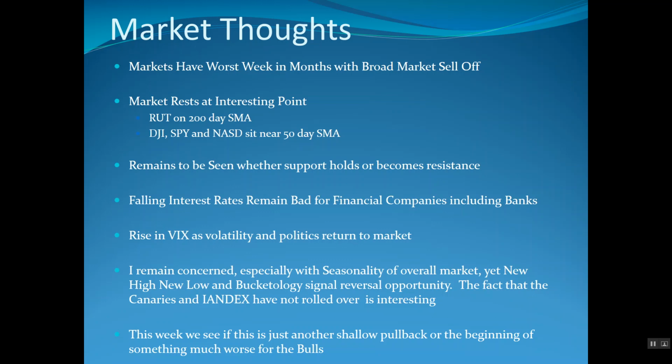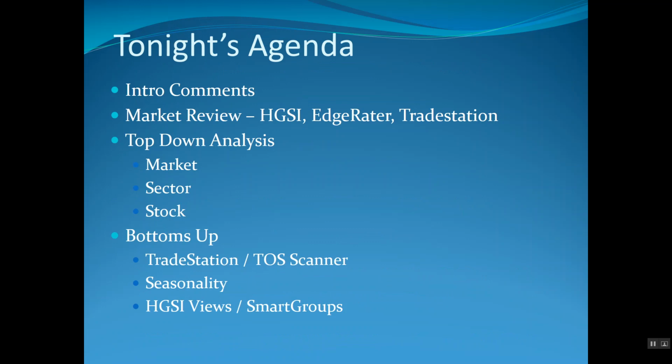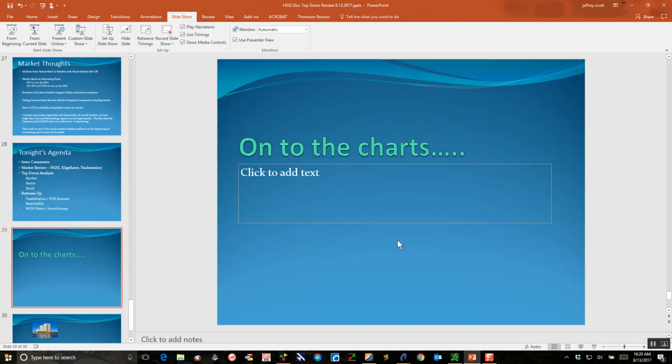I remain concerned, especially with seasonality of overall market, yet new high, new low in bucketology signal reversal opportunity. The fact that the canaries in the index have not rolled over is interesting. This week we see if there's another shallow pullback or bounce, or the beginning of something much worse for the bulls. Tonight's agenda, my usual top-down review, and let's go on to the charts.